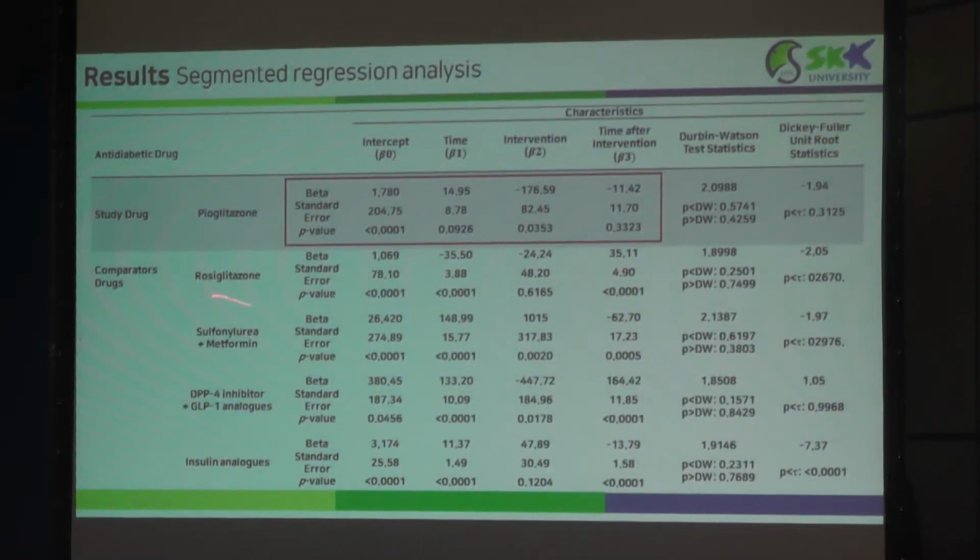This shows the results of the segmented regression analysis, where for pioglitazone, the variable beta 2 represents the immediate change after the intervention. There was an immediate decrease of 177 in the number of pioglitazone users after the pioglitazone safety warning released by the MFDS, and this was statistically significant.